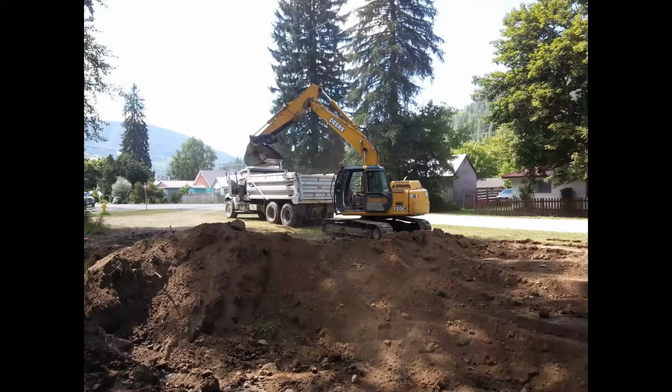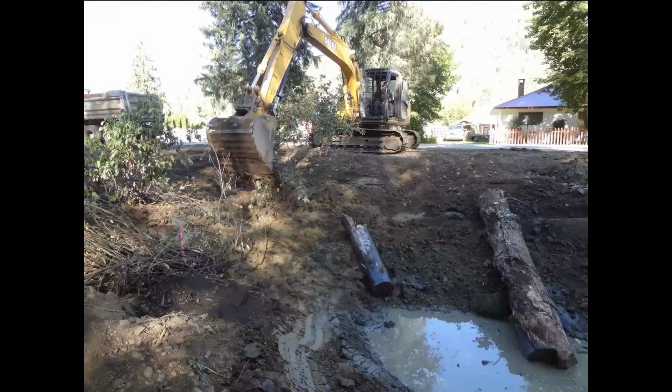Now, to build that wetland, we used an excavator and a dump truck to remove large quantities of soil that had been used years ago to fill in the wetland. We used the excavator to shape a natural basin for the wetland and place branches and logs in it to provide habitat for wildlife.